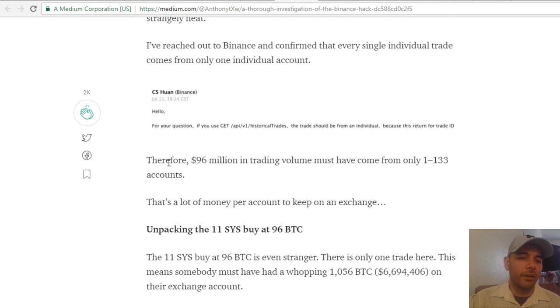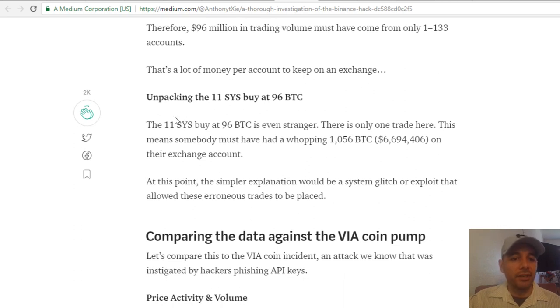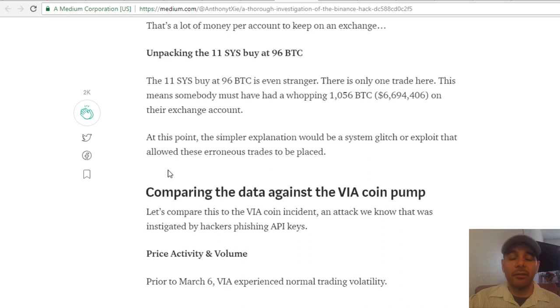So therefore, $96 million in trading volume must have come from only one of 133 accounts. Yes, you can be traced. There's a lot of money per account to keep on an exchange. That's a lot of money. So unpacking the 11 Sys buy at 96 Bitcoin, that's even stranger. There's only one trade here. So this means somebody must have had a whopping 1,000 Bitcoin on their exchange account.